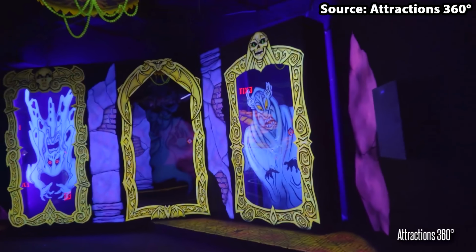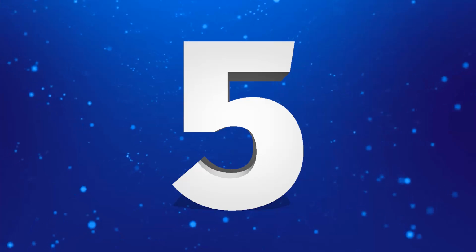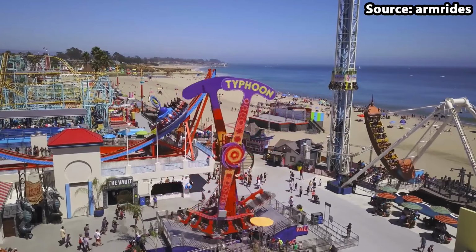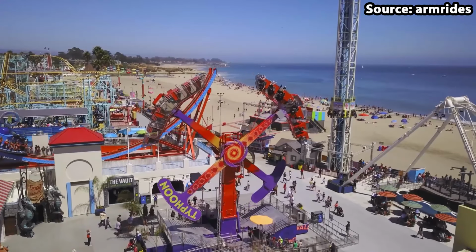Ghost Blasters! Just joking. Top 5, or should I say, as for this spot, we have one of, if not the most intense flat ride at the park.